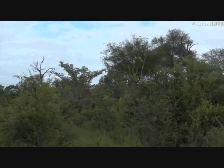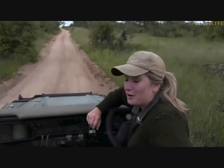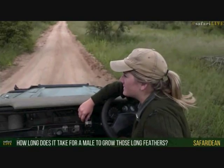Oh, he doesn't want to go chasing after a girl, which would make it so much easier. Oh no. So Safari Dean, you're wondering how long it takes that male to grow those long feathers? I can't imagine that it would take very long at all. Maybe a couple of weeks or so.